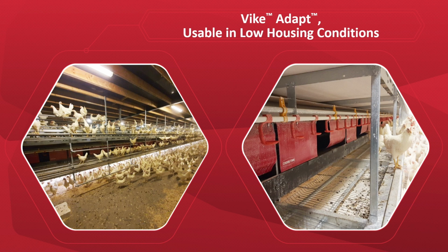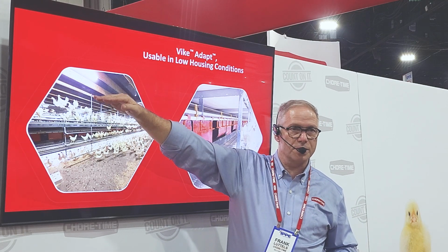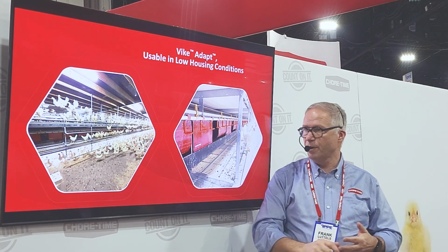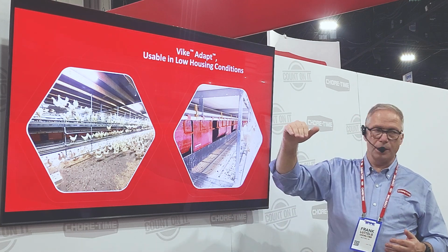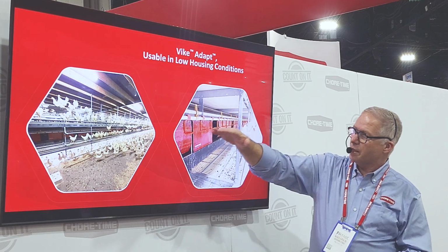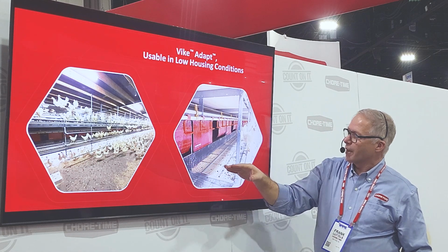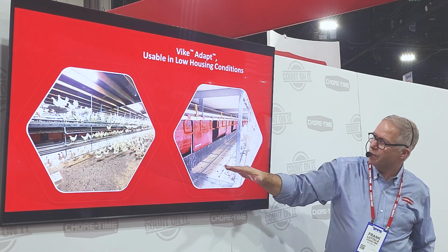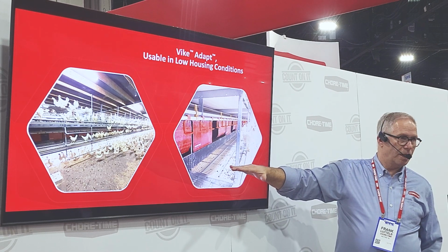And that Vike Adapt is a lower version, and also you see it here in the bottom tier. It fits better and you can ventilate. Especially the bottom tier, when that height here is less than 3 foot, then you get trouble with ventilating, getting fresh air in the middle. And what we did, we shrink the aviary, we cut out the bottom tier, but we made the tier in front of the nest approach platform wider with a manure belt.